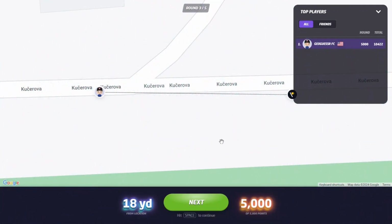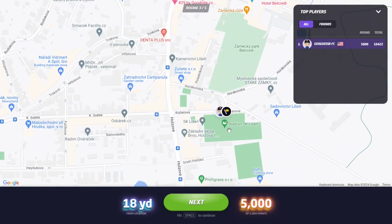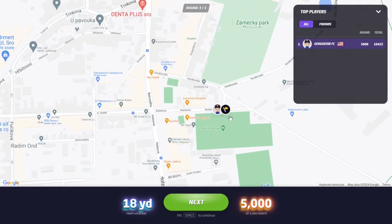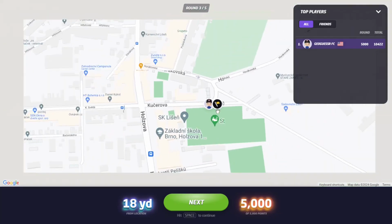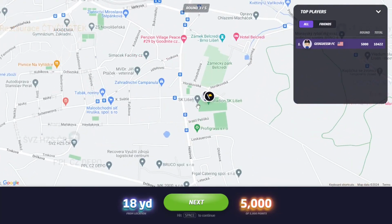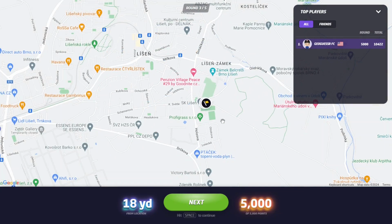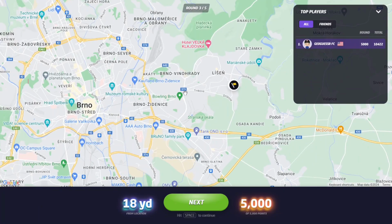We'll take that, absolutely. I wasn't really sure where in the city that was. Kind of saw SK Lysen at the very last second, and 18 yards for a second I thought maybe would not quite be a 5K, maybe a 4.99, but we did get the 5K there. I'm glad I didn't just start scanning the map for Lysen because I would not have found it, whereas when I actually saw that address and saw it was part of Brno, that was easy because then I could just zoom into this big city.